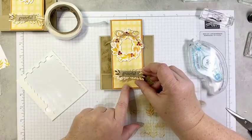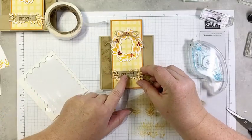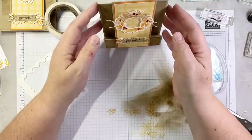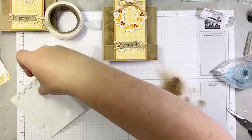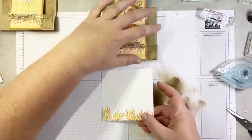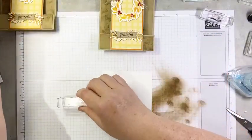So this I'm going to put on just sort of where that step is. Okay, so just across there, across the bottom. And when we stand it up, we have our beautiful finished card. Now, we're going to add our stamped panel to the inside. Before we do, we're going to add our sentiment. This one says, some people just make life better.